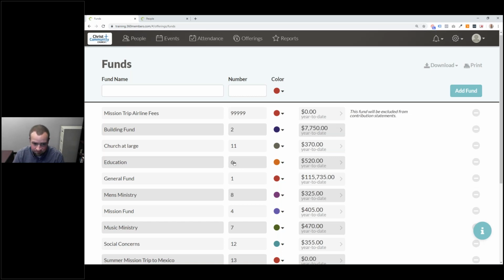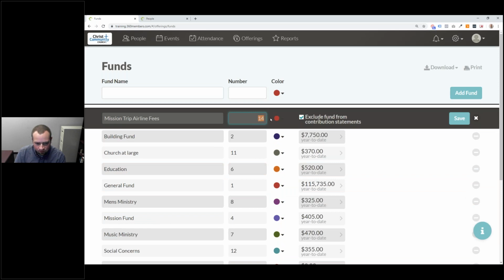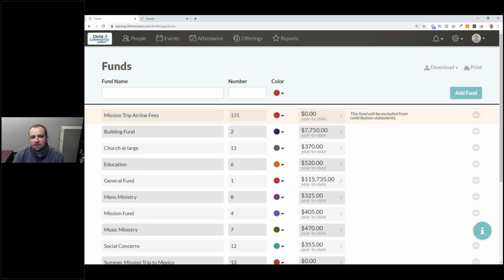So you don't have to go sequentially. If you wanted to, you can. But let's say here, maybe we have the summer mission trip was 130, maybe we'll call this 131. That way we know it's kind of along the line, so I can start typing in mission or 13 for mission, and it'll show me my available numbers.